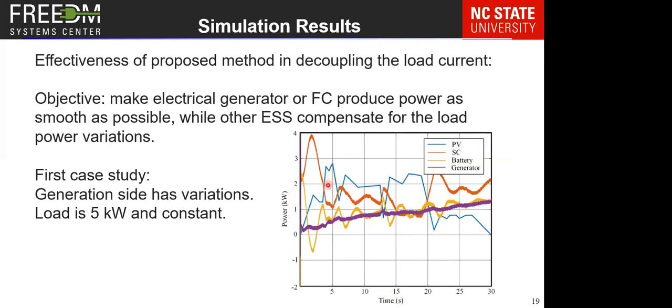One thing we can do is decouple them from the frequency point of view, to protect the electrical generator from producing such variations. Here you can see that the electrical generator produces smooth power, like this purple curve. However, the supercapacitor is responsible for producing the burst powers, and these fast changing powers are supplied through the supercapacitor. And then the battery produces the power in the middle. You can see that the power of the battery is not as smooth as the electrical generator, and also not as bursty as the supercapacitor. So the objective is achieved here through the frequency decoupled algorithm.